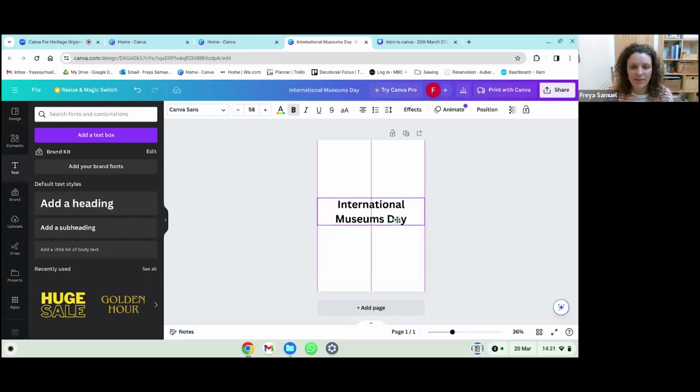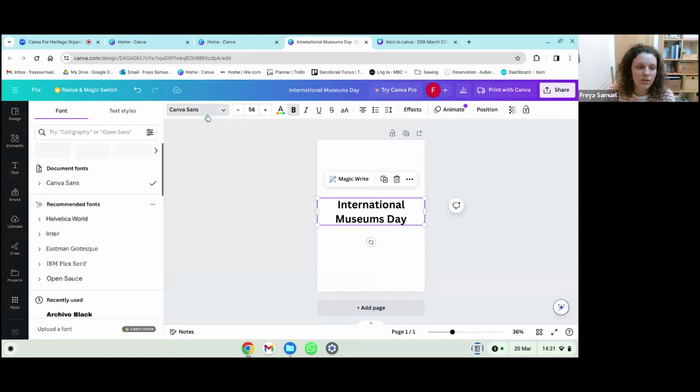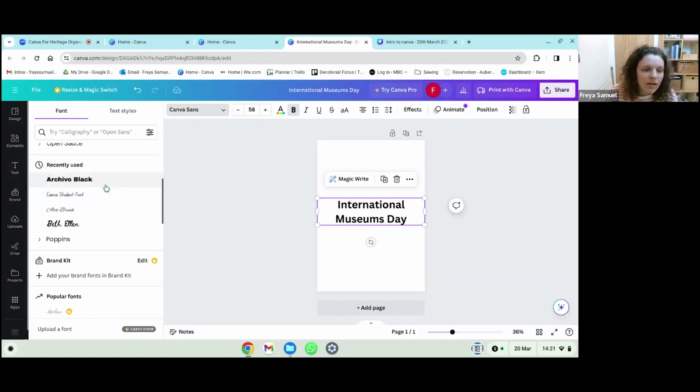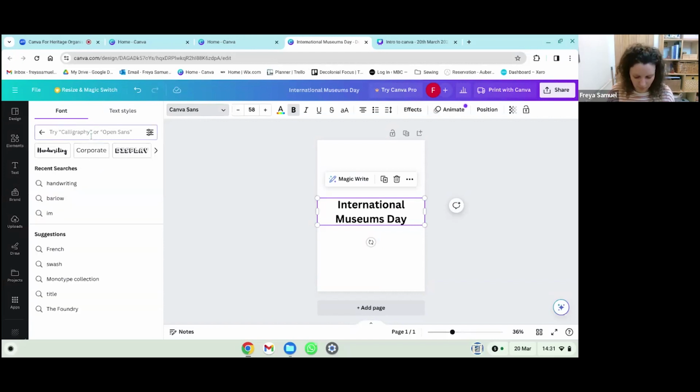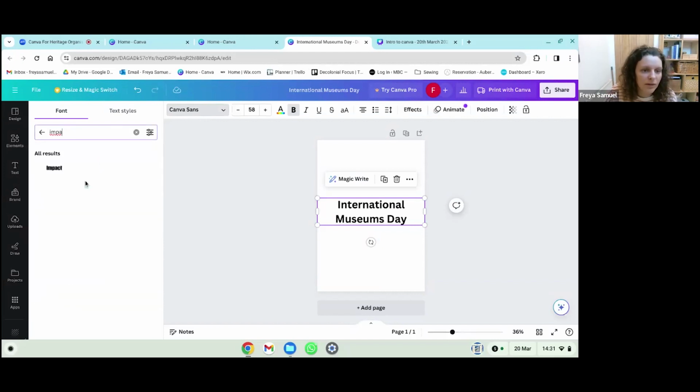That is in very basic Canva Sans font. It's a little bit gappy. It's a little bit boring. What can we do to make that more exciting? So firstly, choosing a nice font. I have a preset font to make that nice. Let's go with something nice and bold. Impact, yeah, lovely.